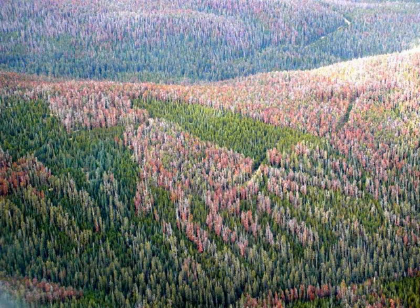Lodgepole pine (Pinus contorta var. latifolia) is the predominant tree at lower elevations and on drier upper slopes. The majority of the forest was initiated after a fire in 1685. Pockets of older trees exist in draws and at higher elevations.